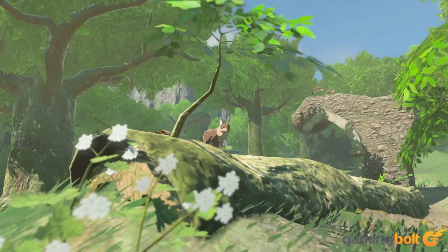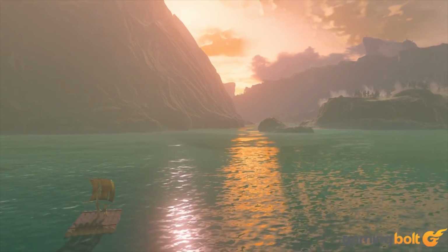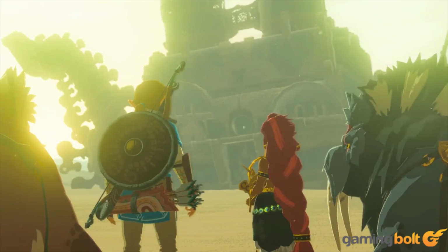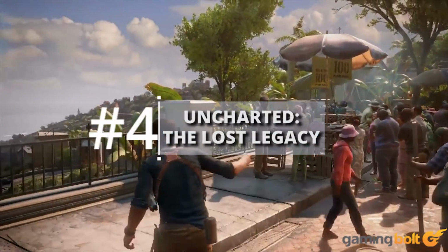Realistic textures may not be the name of the game, but this latest adventure offers so much more. Dynamic weather, detailed environments, beautiful aesthetics, distinct animations for Link and his enemies, we could go on and on. The Legend of Zelda: Breath of the Wild will probably be one of the technical marvels of this year, and we can't wait.